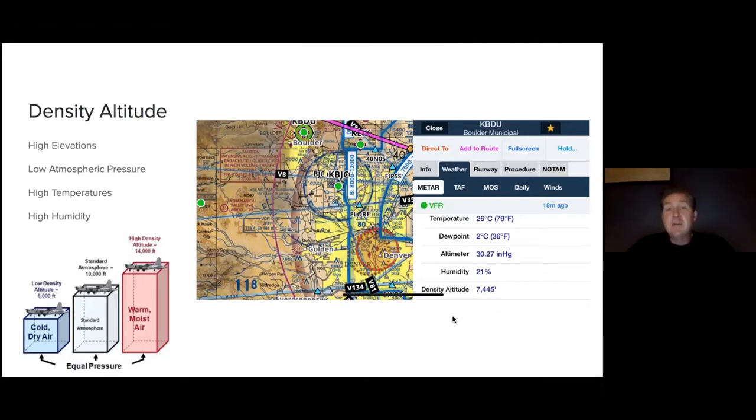When we consider that, it's the same as being at a standard day at 7,400 feet, which definitely affects the performance of our aircraft. We can actually get lower than normal density altitudes at an airport as well if we have really cold, dry air, and then we have our standard atmosphere. Other factors affecting density altitude could be considered a warm, moist air mass. Humidity actually plays a pretty big role in density altitude.